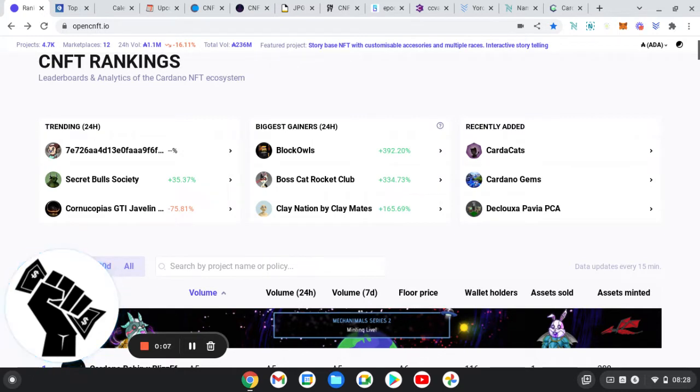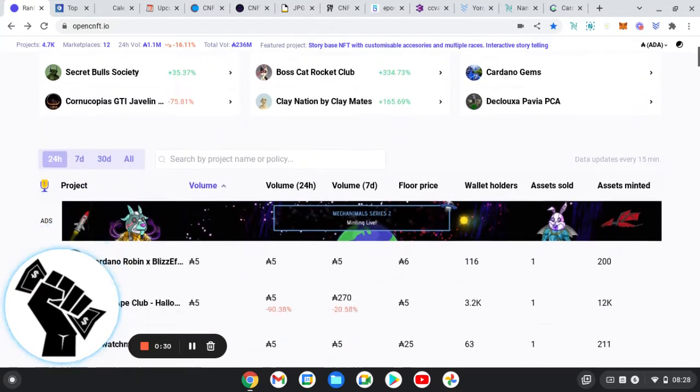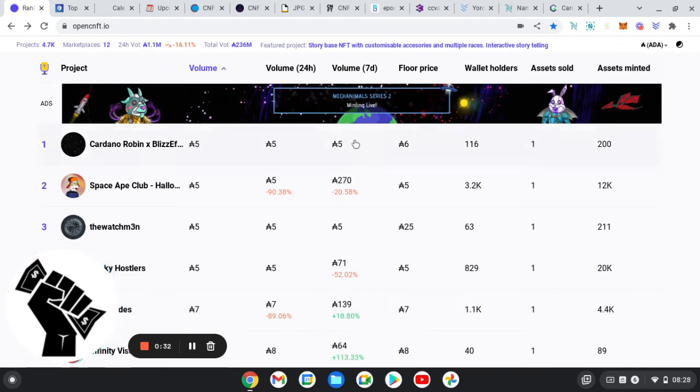So what we're gonna go through today are some tools that I use, I know that other people use, to value NFTs, to search for NFTs, and just to use in the Cardano NFT space. So your first one is what you see here, is the Open Cnft.io. This is a great tool to use, guys, just in terms of looking at the rankings. So you can see the volumes.